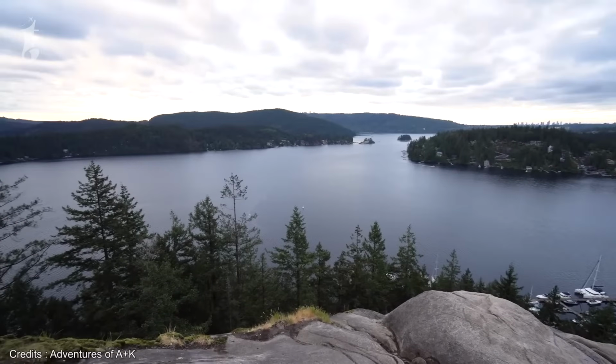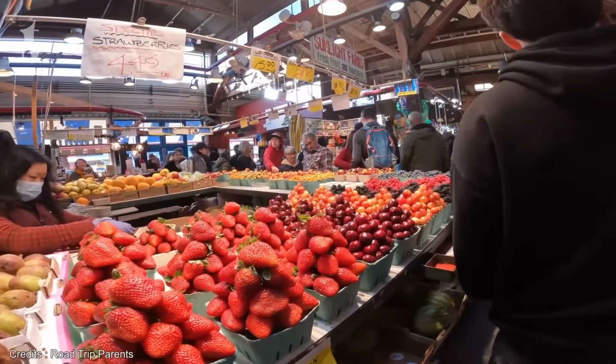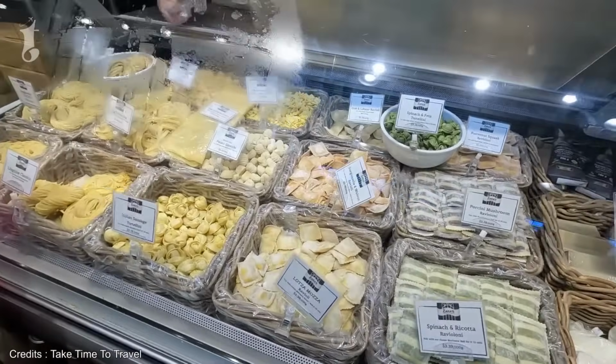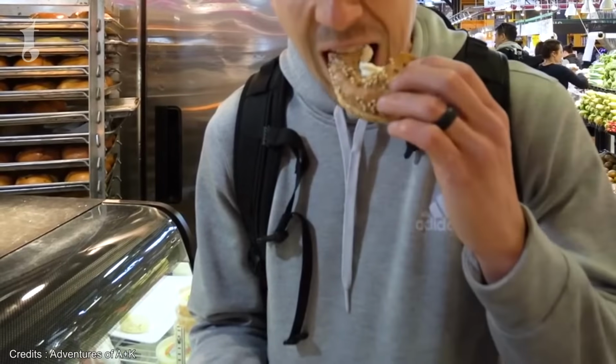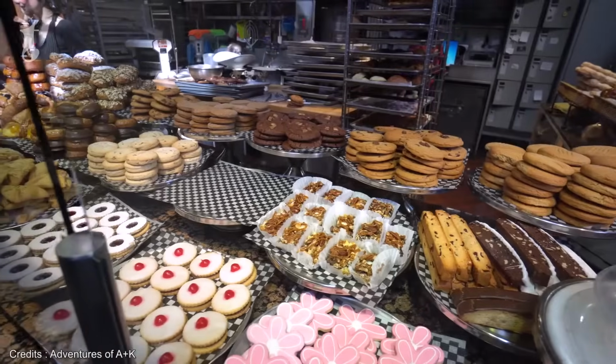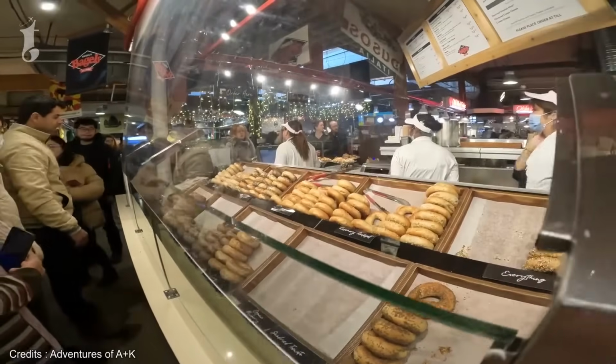Your first stop on Granville Island has to be the public market. It's a foodie's dream come true, offering everything from fresh seafood to artisanal cheeses and baked goods. Whether you're grabbing a quick bite or looking to sample some local delicacies, this market has something to satisfy every craving. But Granville Island is more than just a food hub.